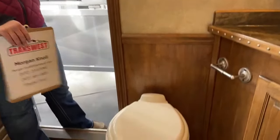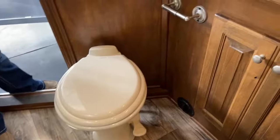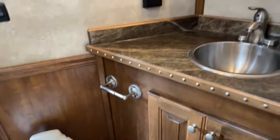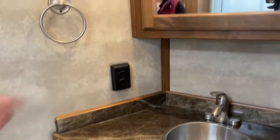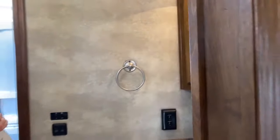Down here, we do have our toilet. And then you've got your little bathroom vanity with the medicine cabinet behind it. So nice little extra storage space, be able to put stuff up there, toothbrush, paste, all that stuff. Keep it out of the way. So it's a nice little LQ in here.